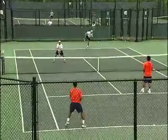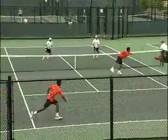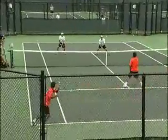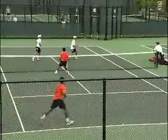Game one's great, but we just have to keep going out there and keep proving to everybody that we're the best team in the country. So we have to go out there every match and play our best and just see where it takes us. And the way that we've been playing, I feel that we are the best team in the country, so we just have to go out there and show it and prove it.